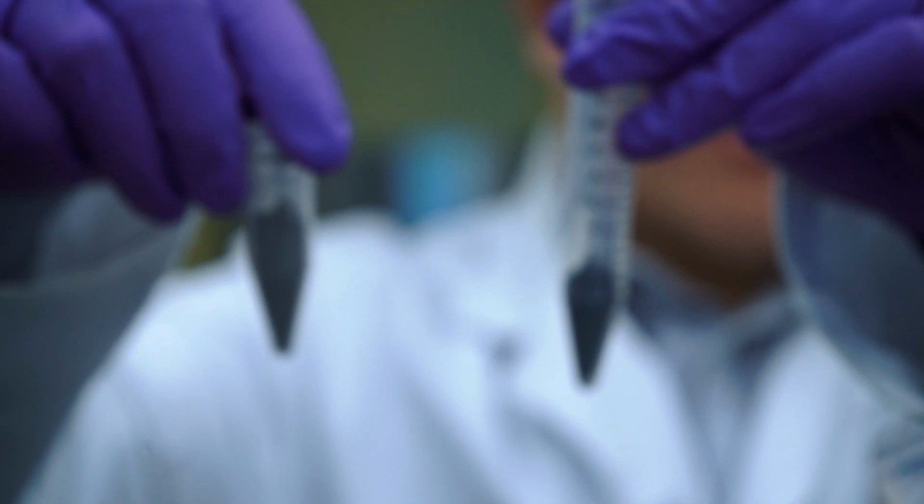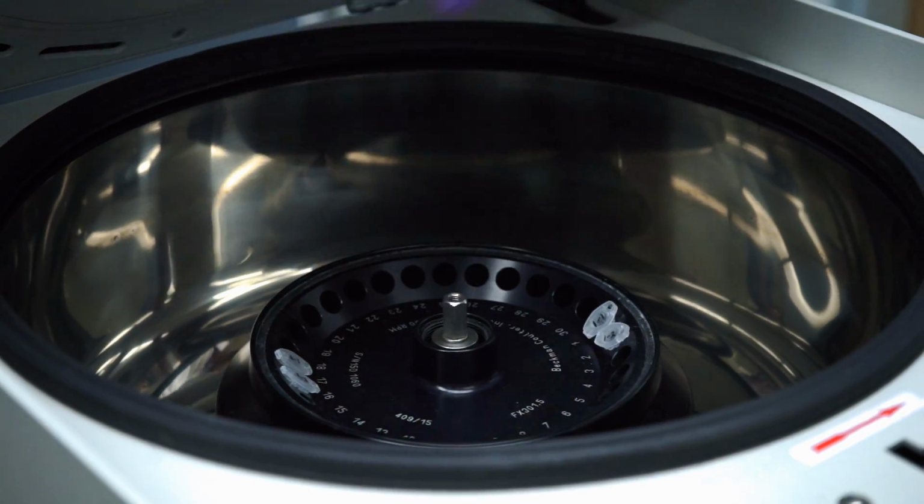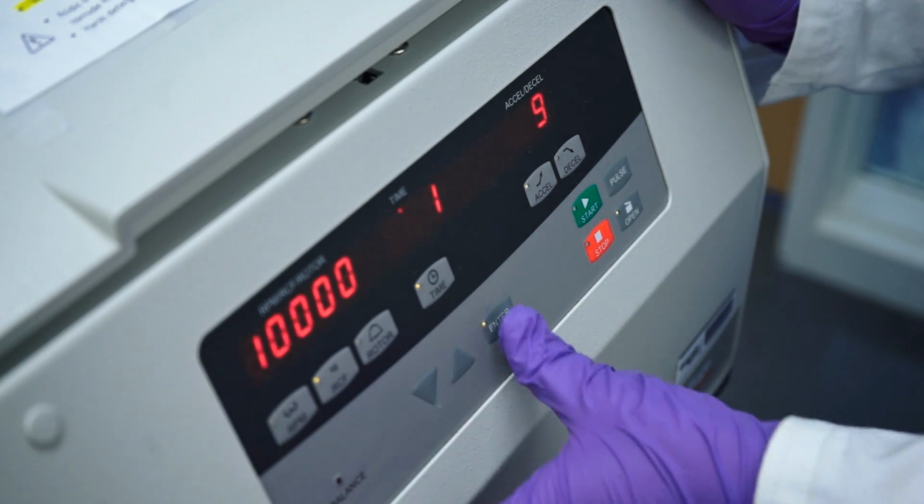One of the ways we get DNA from our samples is by mixing them with different solutions, and then these solutions will let us break open our cells to get to our DNA. And then once we have the DNA in our solution, we can put it in a machine that will spin really fast, and that will separate our DNA out so we can get to it.